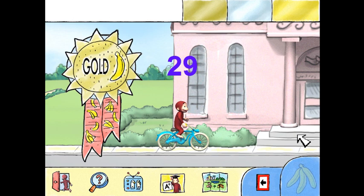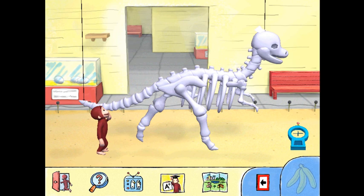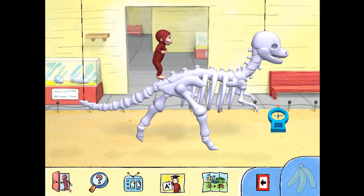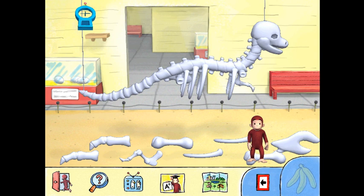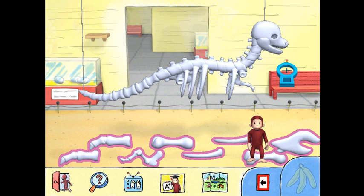George arrived at a big museum. Inside, he saw a piece of the note land on top of the dinosaur skeleton. He climbed to grab it, but by accident, he caused all the bones to fall down. Can you help George put the dinosaur bones back together? Each of the bones is organized by a sound. Move your mouse over each bone to hear its sound. Click on the bone to pick it up.